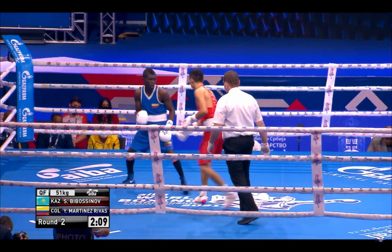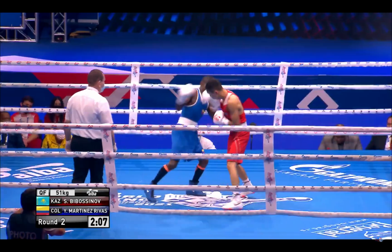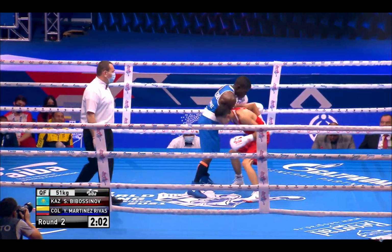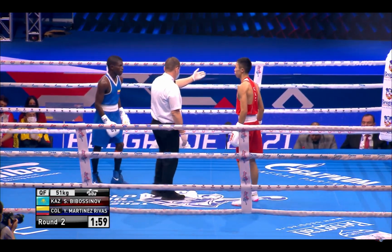Martínez just finding the movement of Bibossinov difficult. That's a lovely 1-2. He's standing quite square there. Difficult to really predict which hand he's going to punch off or lead off with.